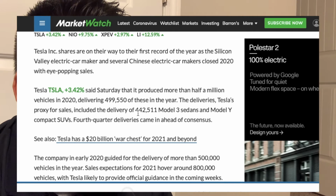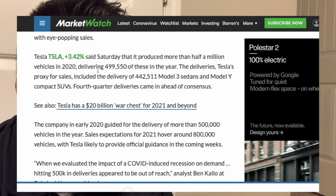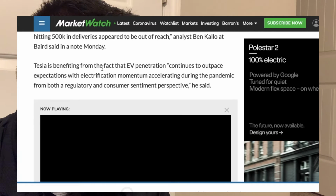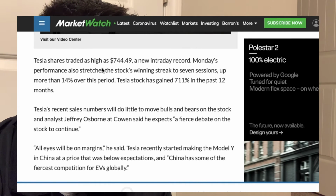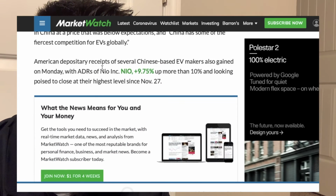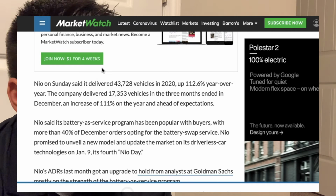The Model 3 alone accounted for 442,511 of the Teslas that they sold. They had a 3.42% gain, which was not bad, but it was nowhere near NIO. NIO, like I said, had a gain as well. Tesla traded at a high of 744.49, which was also a high for them in the market.